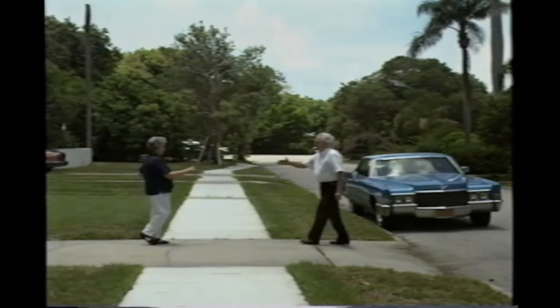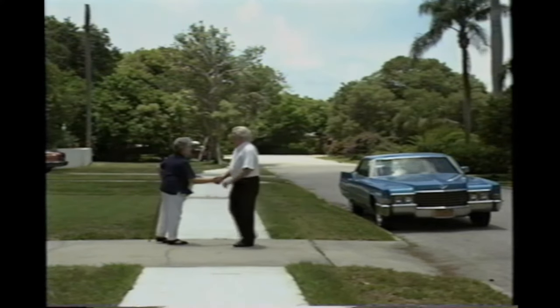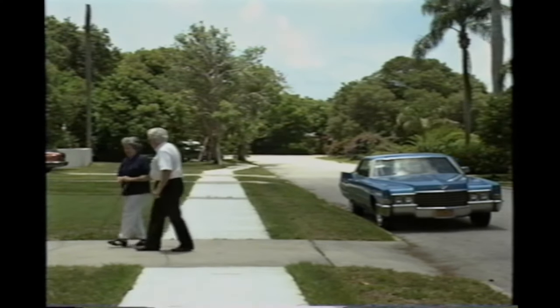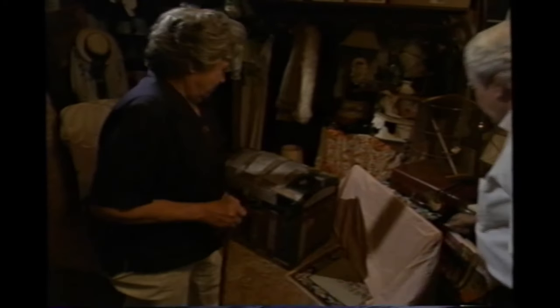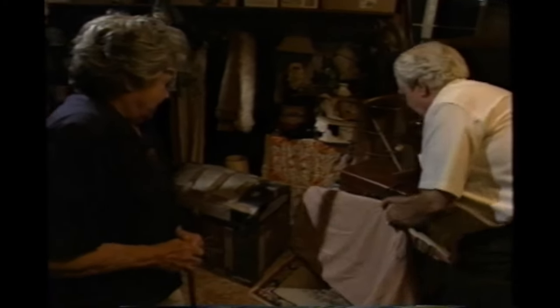In 1984, Harrington took a short drive from his Sarasota home to visit Mrs. Ida Martin. Well, let's see. The painting's up here somewhere. Harrington had heard that Mrs. Martin was selling a painting that had been in her family for centuries. Careful, careful.